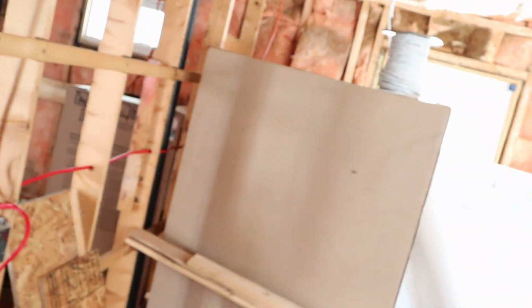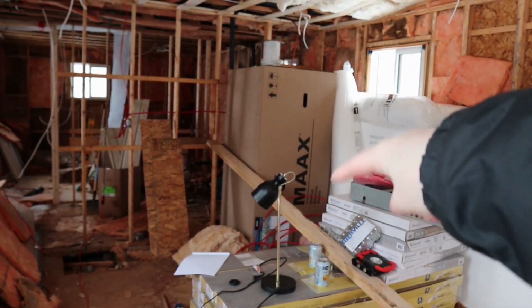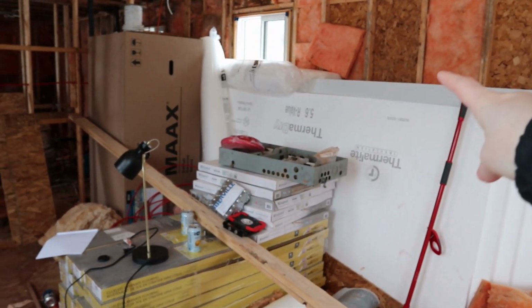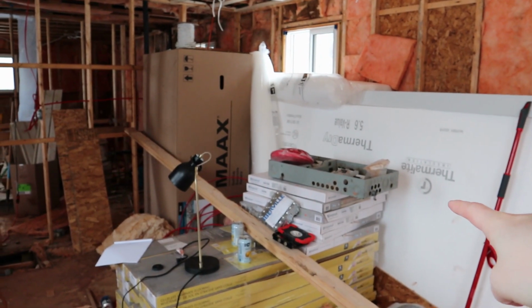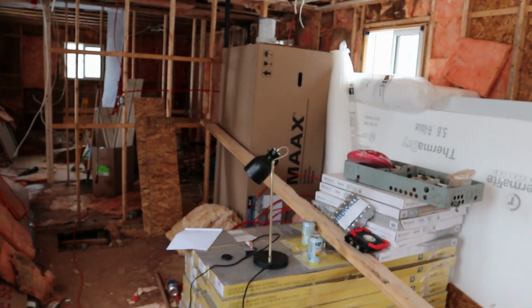Moving right along. So we're now here into what will be the kitchen. I need to back up so you can see. So this over here will be the kitchen. The bathtub is in a giant box, so that's taking up a lot of room. And this over here is for out in the porch to finish it off. But Morgan kind of got stuck on that.